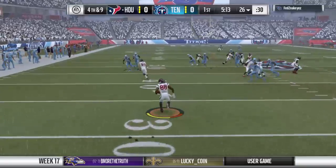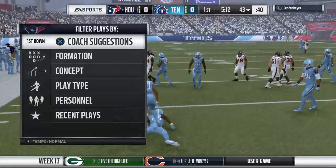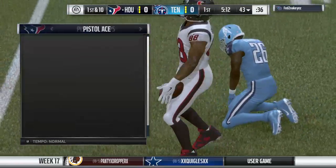Fielded at the 20. A very nice job on the run back there. He'll get 23 yards all told. And the Texans take possession.